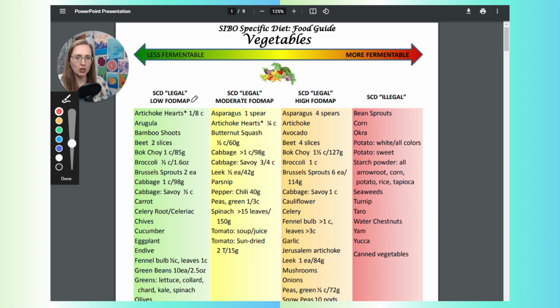And then we get all the way over here to the green zone, where they are SCD legal and low FODMAP quantities of these foods. And again, you could see that there are some items on here that would be high FODMAP foods, but she keeps them at a quantity that is manageable. So like beet, 2 slices is low FODMAP. Cabbage, half cup, that's low FODMAP.